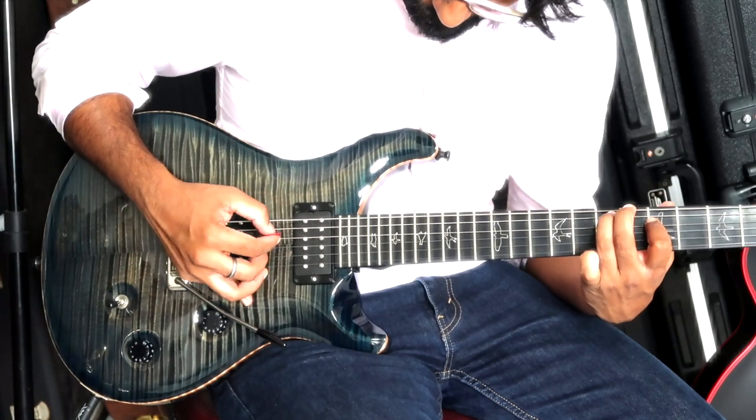Today we check out two legends of guitar, the Les Paul Custom and PRS Custom 24.